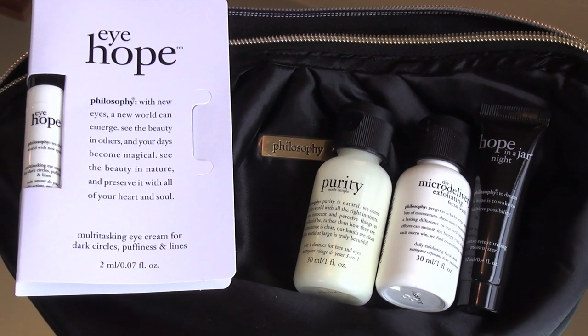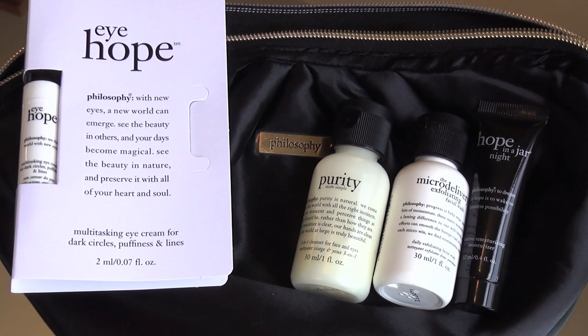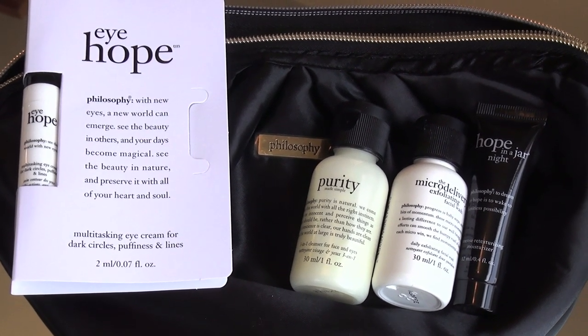It has a pink lining inside. And in here, there are four items. It has their Purity Cleanser, which I already bought, and then an exfoliating face wash, and also the night treatment, plus the eye cream for the eye area. So I thought it's really nice to try different products during this trend show. Okay, let's move on to the next thing that I purchased.